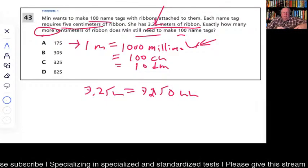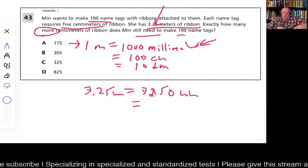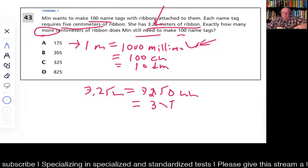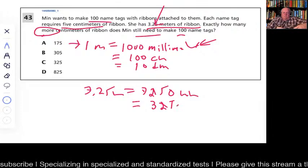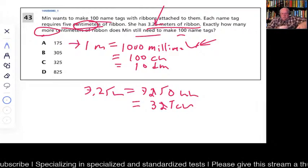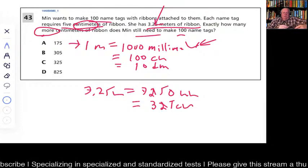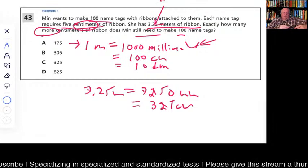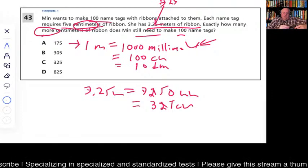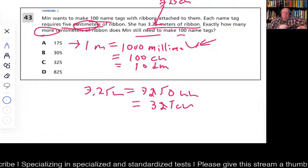So that's 3, 2, and then if we're doing centimeters, we're going to move it twice because we're multiplying by 100. So that's 325 centimeters. Okay, and that's where we want to go because they're talking about 5 centimeters over here. So where we need to be, 3.25 meters is the same as 325 centimeters. Okay, so we kind of changed the question.